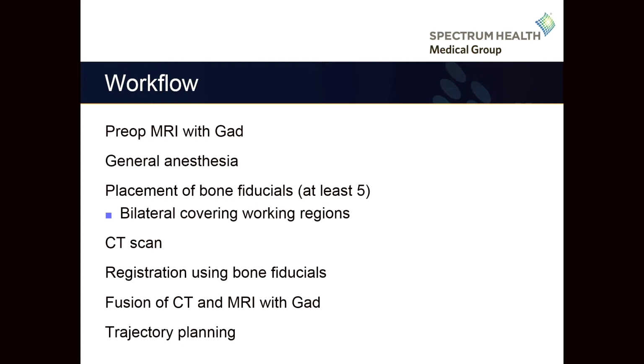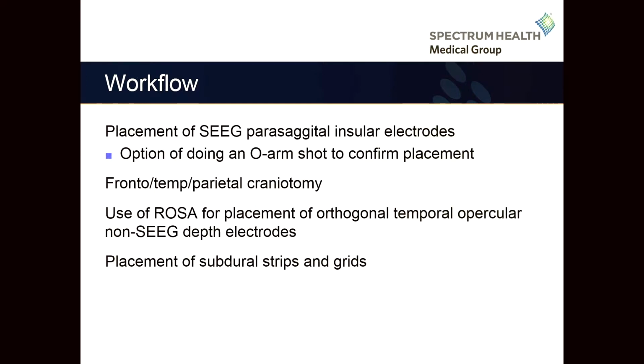And with the bone fiducials, you want at least 5. They should be bilateral and cover some of the working regions. Again, once you've registered, you can take out the fiducials. We then get a CT scan, register using the bone fiducials, and then fuse a CT and MRI scan. We then plan all our trajectories, and once everything is planned out, then we proceed with placement of the SEEG parasagittal insular electrodes, and these are just your classic SEEG bolt type electrodes.